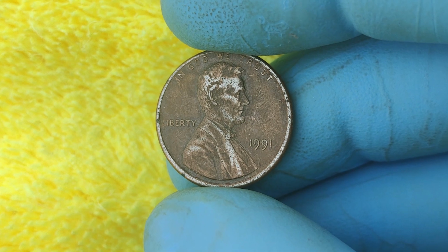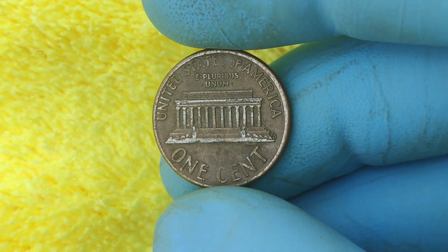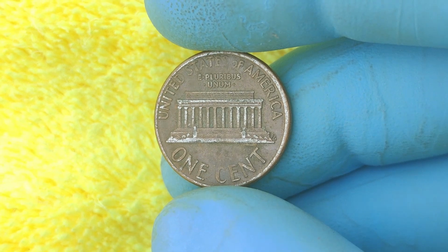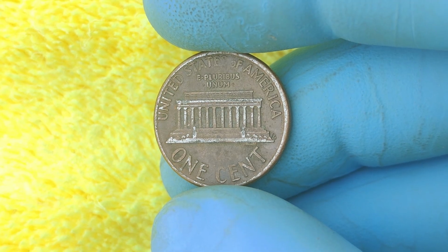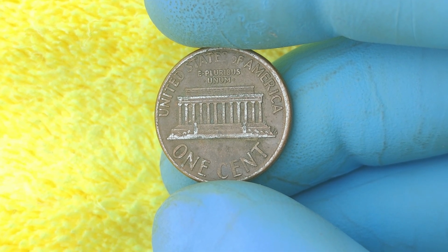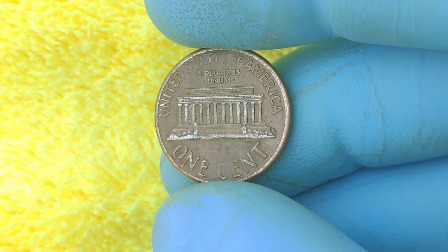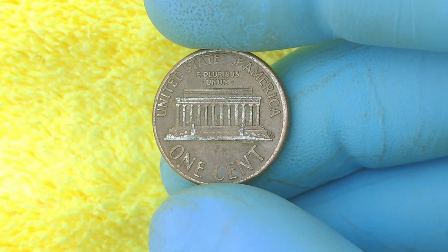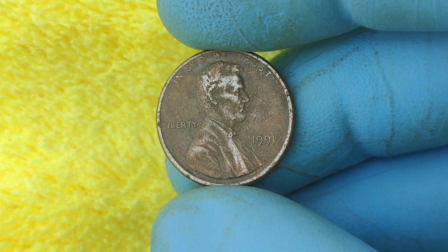Population reports from grading services reveal how many coins exist at each grade level. While thousands of 1991 no-mint mark pennies may exist in average uncirculated grades, the number dramatically decreases at the highest levels. When only a handful are graded at the very top, competition becomes fierce. Collectors seeking the best of the best are not just buying a penny, they are buying bragging rights, registry points, and a piece of numismatic excellence.